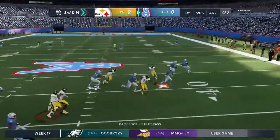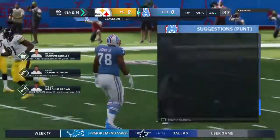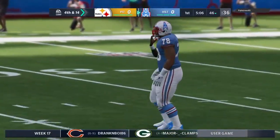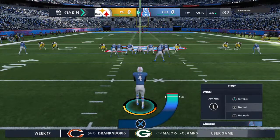Jackson. It's knocked away and incomplete. Some applause for the defense there. They forced him to throw that one into coverage, and just like that, they're staring at a 4th down. Well done.